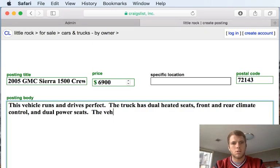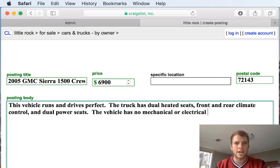Vehicle has no mechanical or electrical. See how I zoned out, but I'm not taking much time thinking about the posting title because I already know that the price that I'm reselling it at is such a good deal that that's not even going to be the big deal. So I'm going to post things like the heated seats, like I said, and the rear climate control to try and get their attention. Like, oh, that's not normal for these. Let's definitely text this guy, and the price is good. But the price, the picture, and the title are what's going to get someone converted.